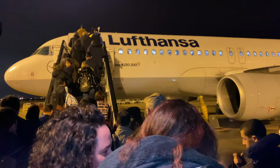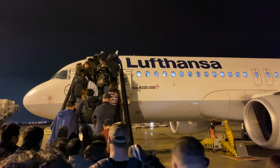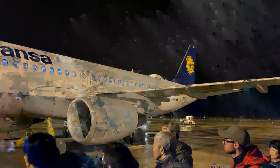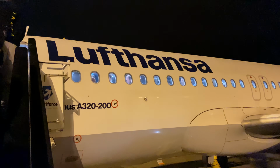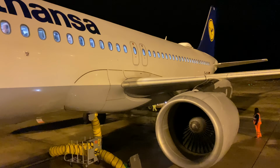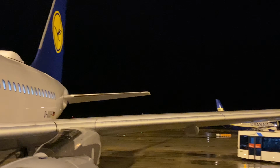We waited for about 10 minutes for the bus to get filled up with passengers, and then the driver drove us around the plane, literally a loop, trying to make us think that the plane was parked really far away. The bus ride took about 3 minutes. There you can see another bus arriving.